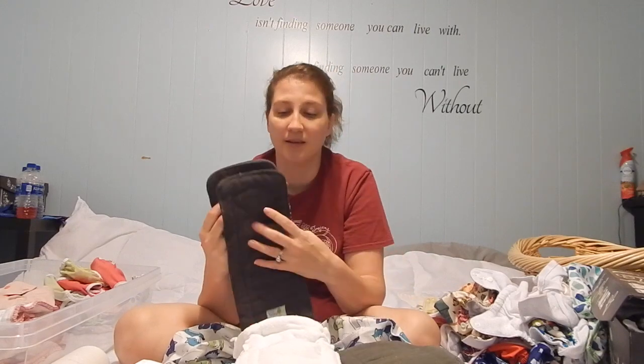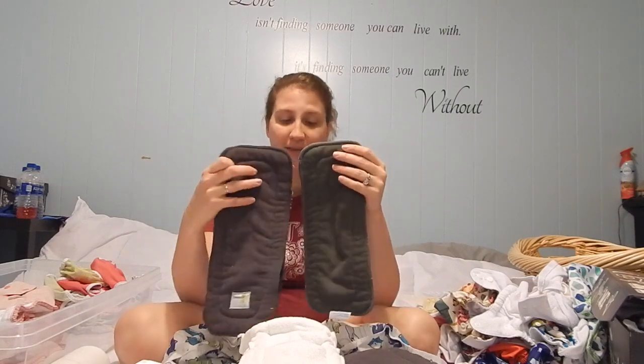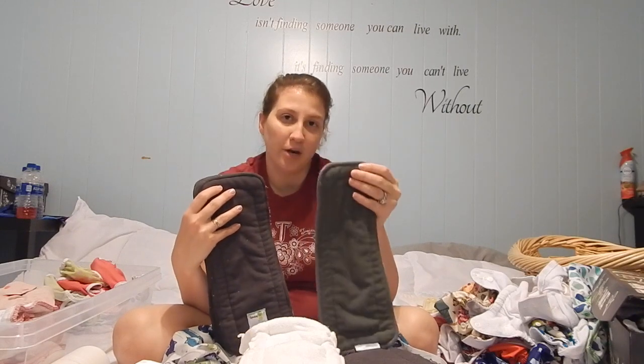There are different kinds and different brands, but these are Alva brand, and these are Naturally Nature. Both of these I bought off of Amazon. They're the same thing. It's just the Alvas are a little bit smaller, which honestly I like better because they're not as bulky within the diaper. So those are charcoal bamboos.